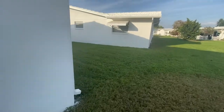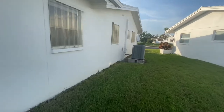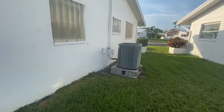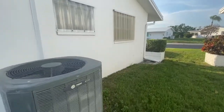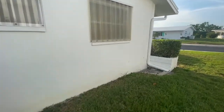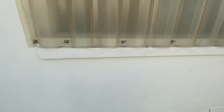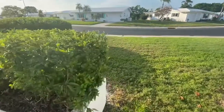The HOA fee covers all the exterior maintenance. It covers the roof. Here you can see the hurricane shutters. There's aluminum ones in the garage if you want to switch that, but these let light through. It's a Trane air conditioner. They last forever. Those hurricane shutters are held on by wing nuts. Take the wing nuts off, they come right off. Water, sewer, trash, cable TV, internet, all included.